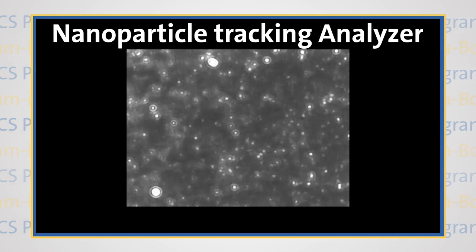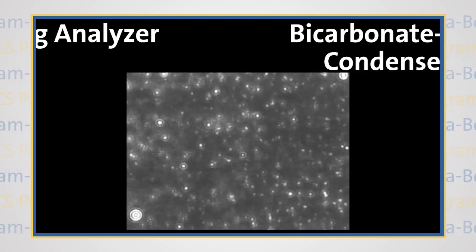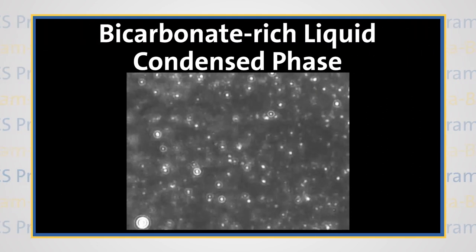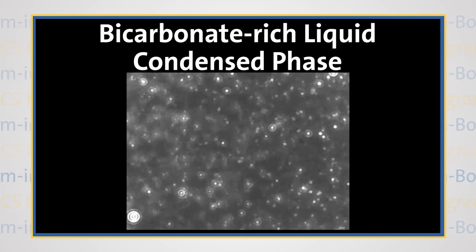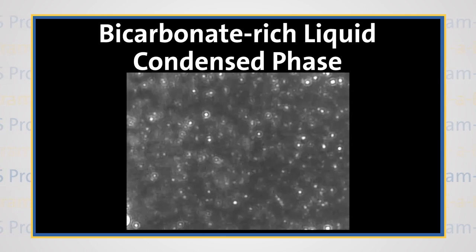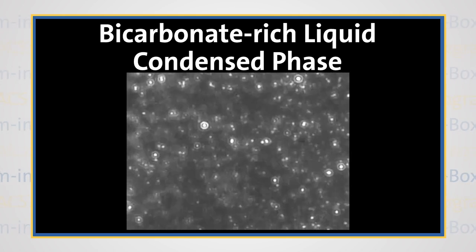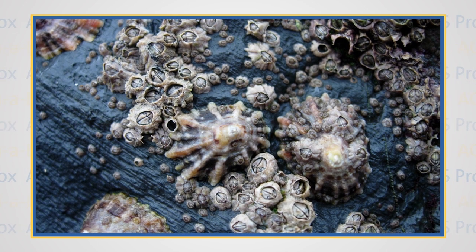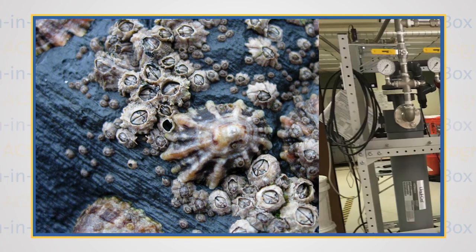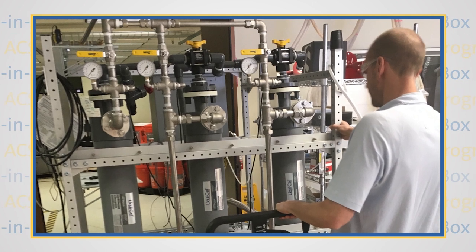So what do we do? Well, the image that you're seeing is a nanoparticle tracking analyzer, which is looking at a phase that we've described here at Blue Planet, a bicarbonate-rich liquid condensed phase. It's a liquid inside a liquid. There's structure in the liquid that we've learned now is a very important state for bicarbonate and aqueous solutions that can be manipulated to maximize the potential mineralization. And it appears to be used in a variety of organisms that make calcium carbonate. This discovery was key in our ability to rapidly mineralize enormous amounts of calcium carbonate.